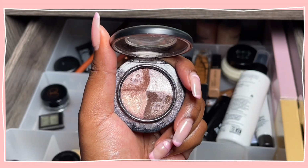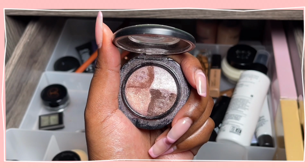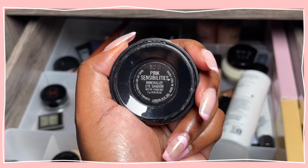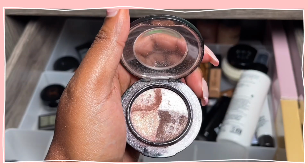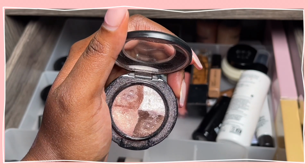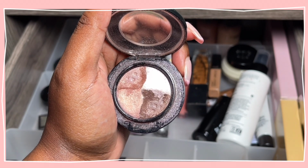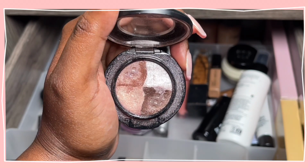I have this eyeshadow. It's like an eyeshadow palette. It's just the colors are each small, so they fit into this little round pan. This is from MAC. It's called the Mineral Eyeshadow in the colorway Pink Sensibility. And this was my first eyeshadow ever. They're actually more like pigments to me. They perform the best when you use like a glitter glue underneath or an eyeshadow primer so that they have something really nice to stick on. But I really love them.